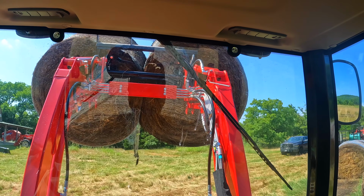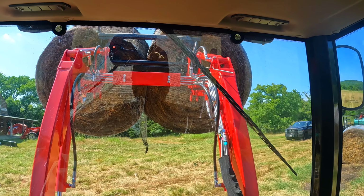So after lifting these hay bales, Jake stopped the tractor with those bales up in the air. Minimum 1,600 pounds, I guess over 2,000, but I don't know an exact weight on those bales. But he parked the tractor with them up in the air like this. We left it sitting like this while we got something to eat. It's been sitting like this for 45 minutes and it hasn't sagged down.